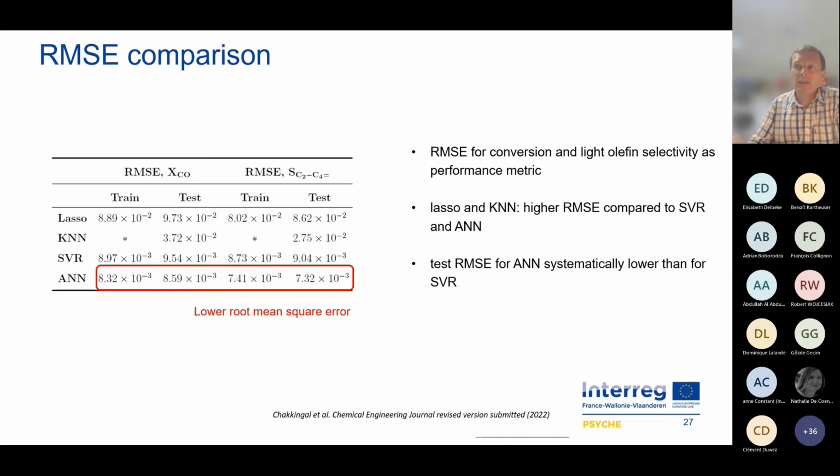So you see that the RMSEs that they exhibit are quite close to each other, although maybe the one for the light olefin selectivity is more pronouncedly better for the artificial neural network than for the support vector machine regression. So you can say because of that, we do have a preference already for the artificial neural network.